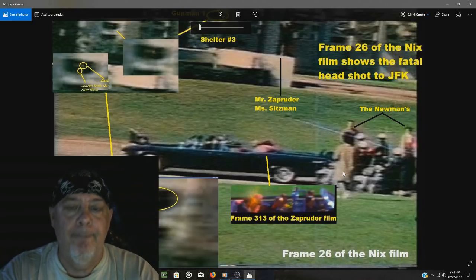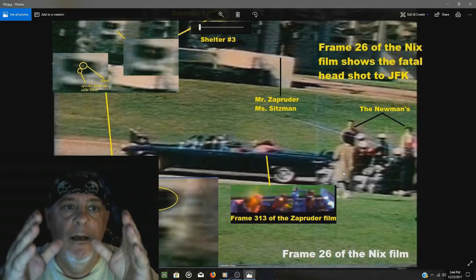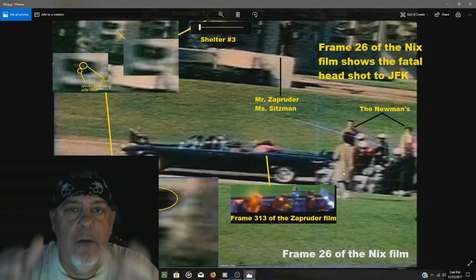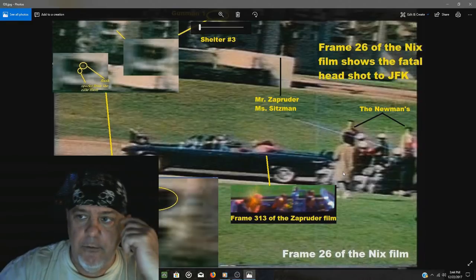So at this point, we can now see the fatal headshot being fired from shelter number 3, and we can see the bullet make contact with JFK in the right side of his temple.